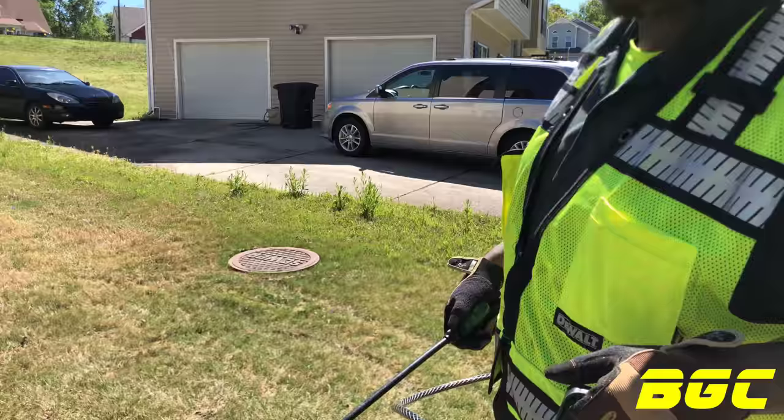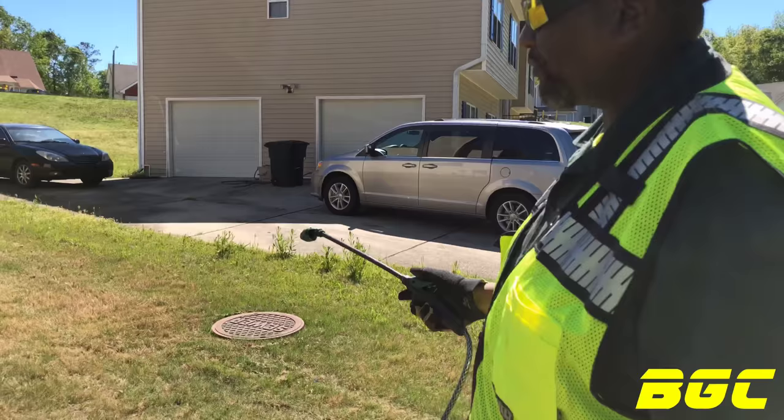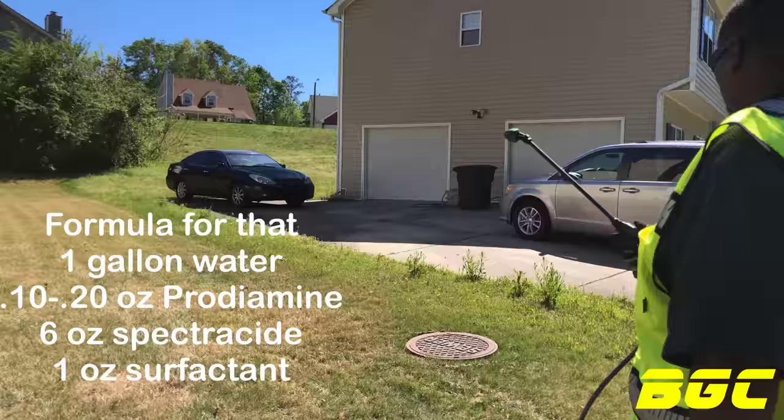But if you add some prodiamine to it, along with the weed kill for lawn and the surfactant, we're going to walk that property line. What that does is keep those weed seeds from flying over here. I don't know if you guys can see it, but all of those dandelion seeds are just landing in this yard over here. But I got this yard so heavily protected that it's hard for them to penetrate. So what I do is, you probably want to come on this side so you get a better view of it.